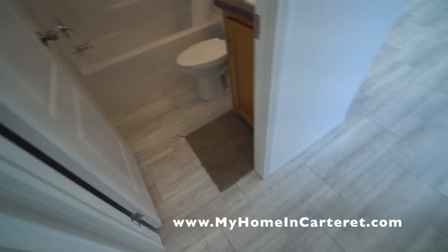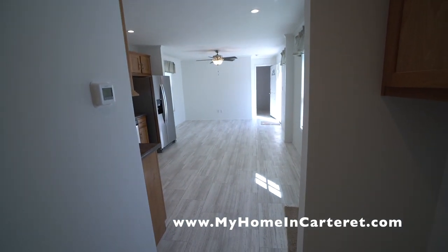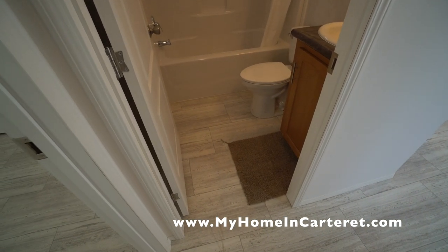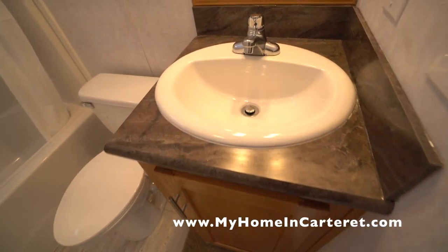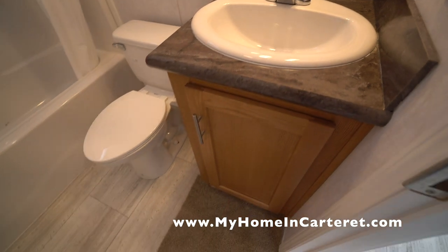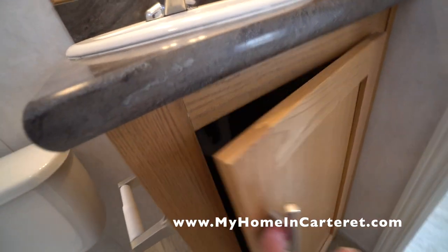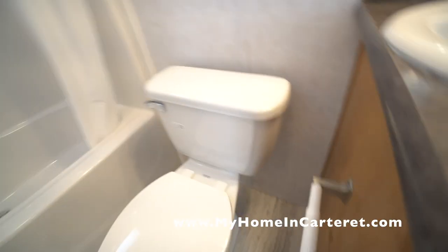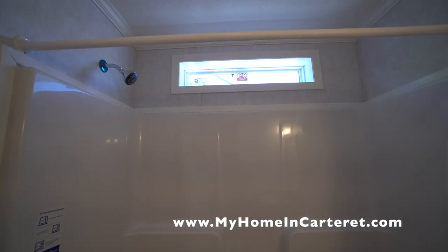We did the flooring completely linoleum throughout, or I should say vinyl, because linoleum's the name brand, kind of like saying Q-tip and Kleenex. And so this has your commode, the matching counter, and a porcelain drop-in sink. And every sink or water outlet has a little turn-off valve inside. And then we added this little transom window for light in this room.